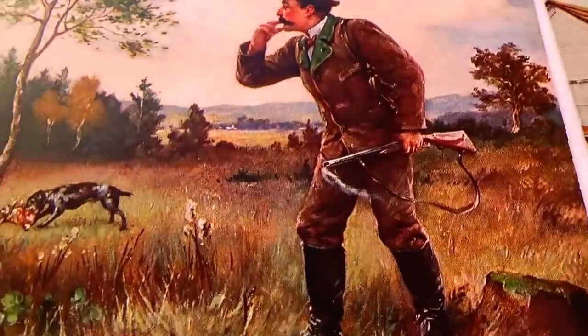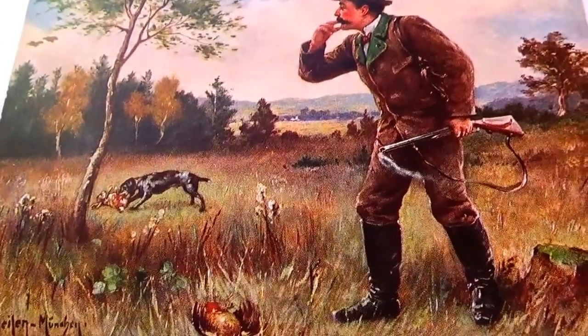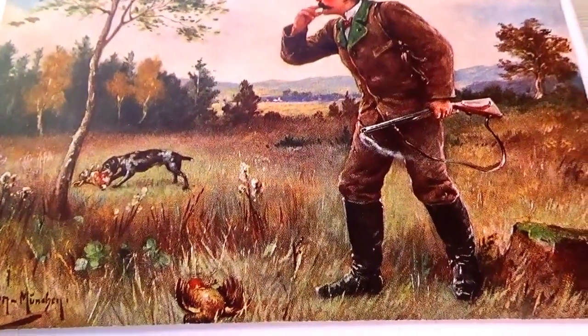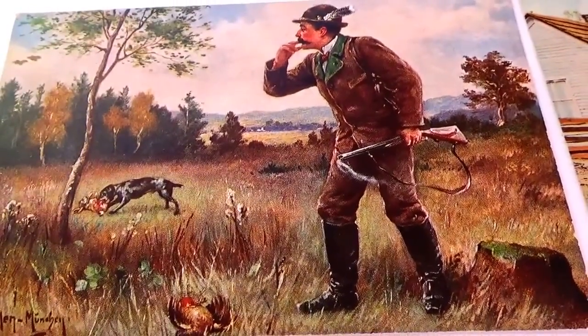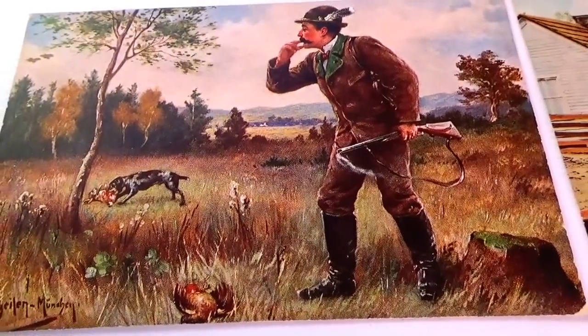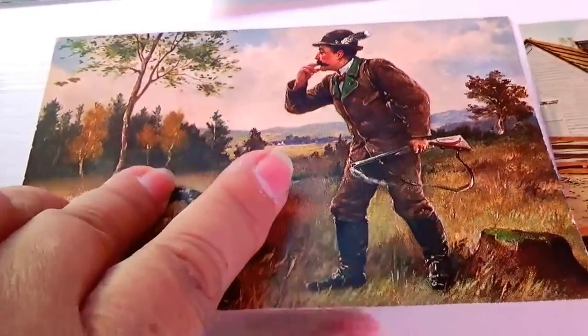Look at this one. This one's very interesting. Man going hunting. Whistles to his dog. Come back. Got your catch. Ah, they were duck hunting. Look at that. With a feather in his hat and his rifle. That's a good old one. It's a nice picture. Some of these are really unique.